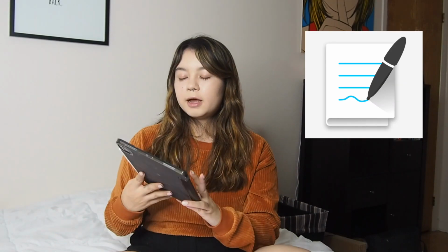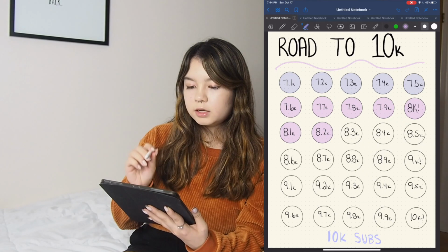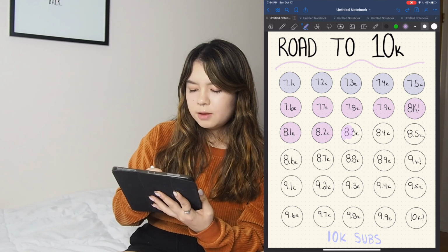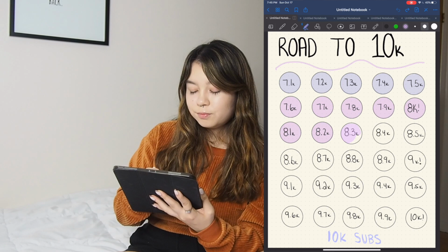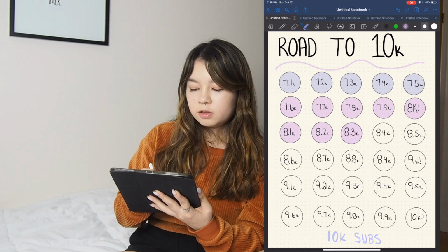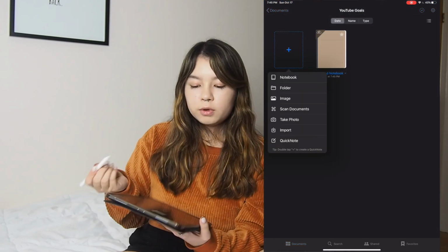There's also GoodNotes that is on iPad. So I have it on my iPad here. I have my GoodNotes on my iPad right in this section. So when I click on it, that's cute. I have my little road to 10K thing, which actually, let me fill out the 8.3K because we hit 8.3K today on our road to 10K. So while we're doing that, let me fill this out. But this is GoodNotes. You can use it for literally anything. As you can see, I made a little countdown to 10K, but you can do notebooks for anything.